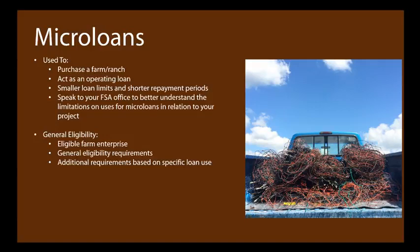The next type of loan I'd like to talk about are microloans. These can be used for a pretty wide range of topics on your farm, but in a nutshell, they are used to either purchase a farm or ranch, or act as an operating loan. They have smaller loan limits and shorter repayment periods, so they can be used for quite a few different things, but it's best to talk to your FSA office to better understand the limitations on the uses for these microloans in relation to the project you're thinking of.